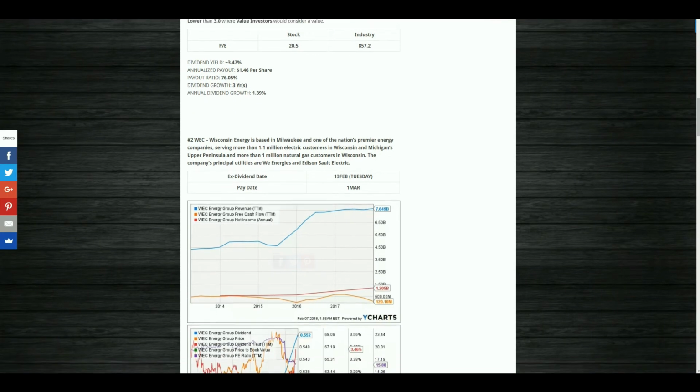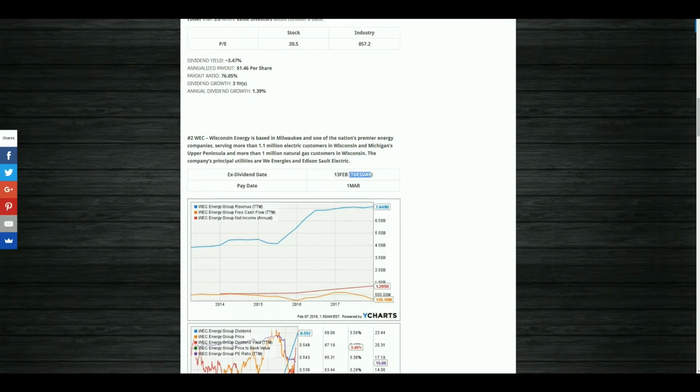So number two, again, their ex-dividend date is on Tuesday. So again, you do need to buy the stock on Monday or prior, and then you would get paid out on the very 1st of March.